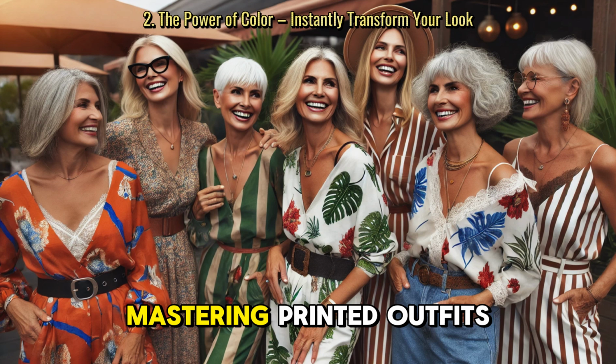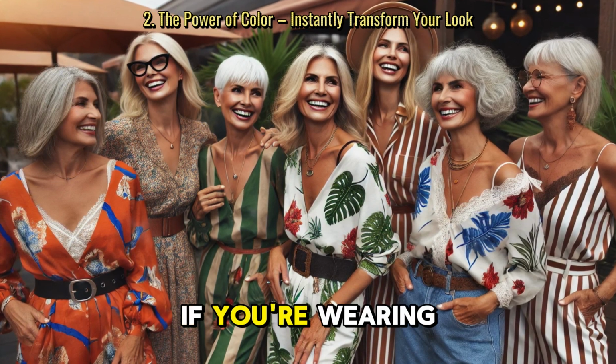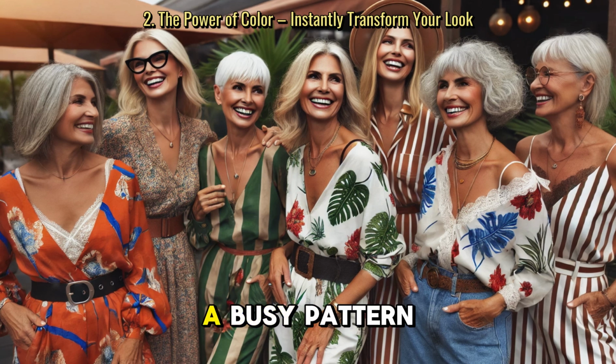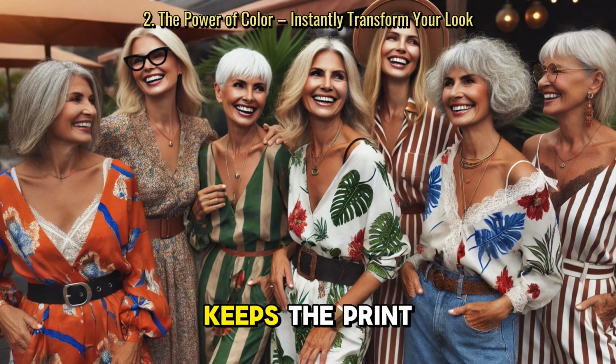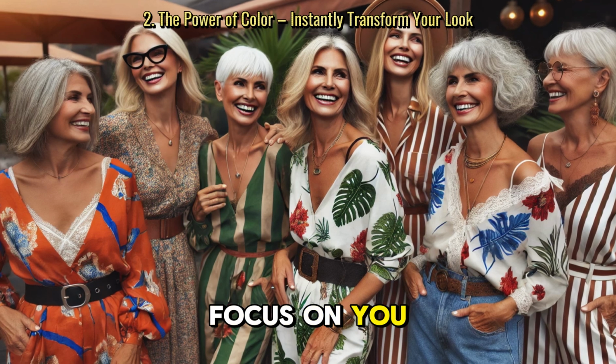Another secret to mastering printed outfits is pairing them with the right neutrals. If you're wearing a bold floral blouse, balance it out with classic beige or navy trousers. A dress with a busy pattern looks effortlessly elegant when paired with a neutral cardigan or blazer. This not only keeps the print from feeling overwhelming, but also allows the eye to focus on you, rather than just the pattern.